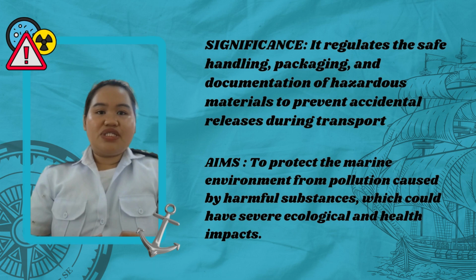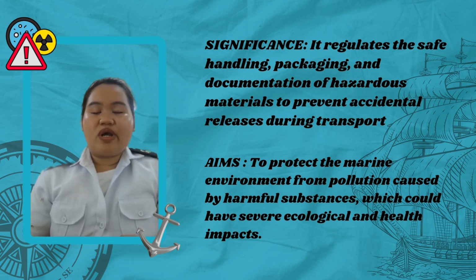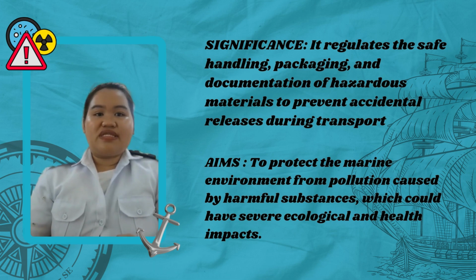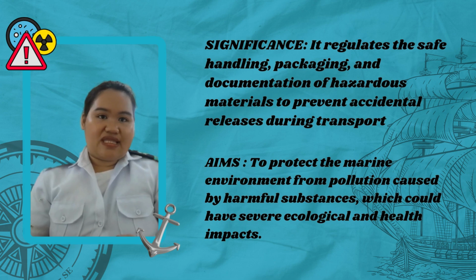Followed by the IMDG code Volume 1 and Volume 2, then supplements. This provides additional guidelines and information on special cases or supplementary measures. And the relation of the IMDG code to Annex 3. Then last but not the least is the 9 classes of hazardous materials. Each class has specific handling, stowage, and segregation requirements to ensure safe transport. Knowing the classification helps prevent accidents and ensures appropriate emergency responses in case of an incident.